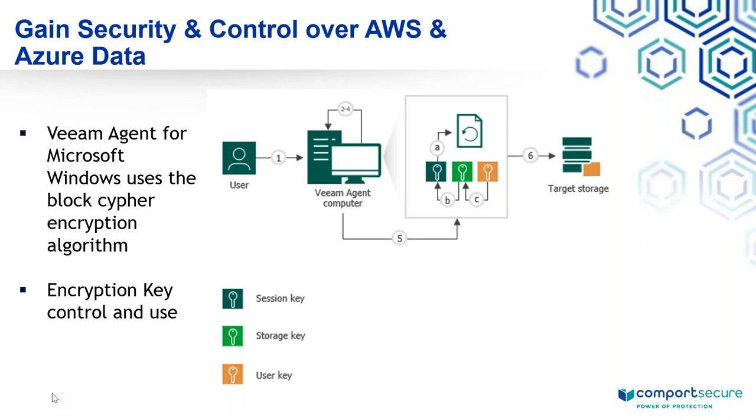Veeam Agent for Microsoft Windows generates a user key based on the entered password. When you start the encrypted job, Veeam creates a storage key and stores that key in its database. Once the session key and the metadata key are created, Veeam processes job data in the following way. A session key encrypts data blocks in the backup file. The meta key encrypts backup metadata. The storage key encrypts the session key and the meta key. The user key encrypts the storage key. And that's how Veeam does its encryption for backing this data up.